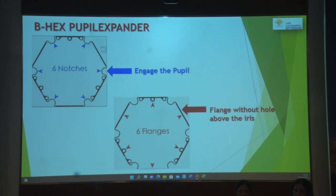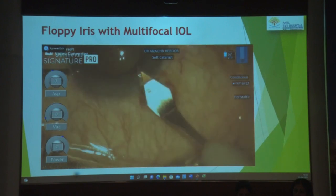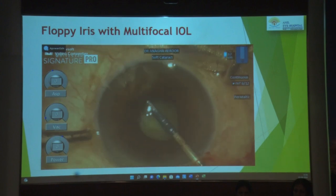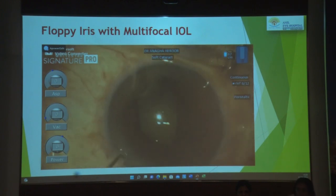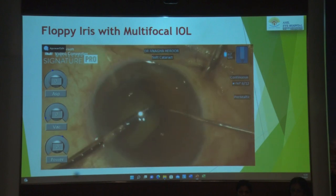This is the BX pupillary expander. So you have these alternate flanges with and without the hole above and below the iris. So this was a patient with floppy iris where we were planning a multifocal IOL. So you can see, as I'm putting in the BX ring, how the pupil actually comes down. So in these cases, especially when you're planning a multifocal IOL, the BX is very, very gentle and it has a very thin profile. So it works well and it keeps the pupil well dilated.